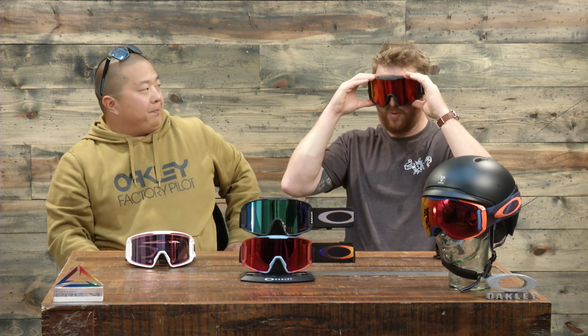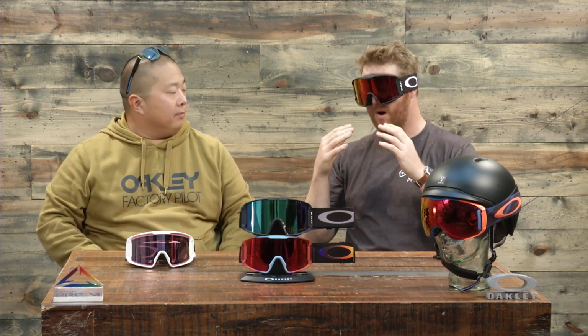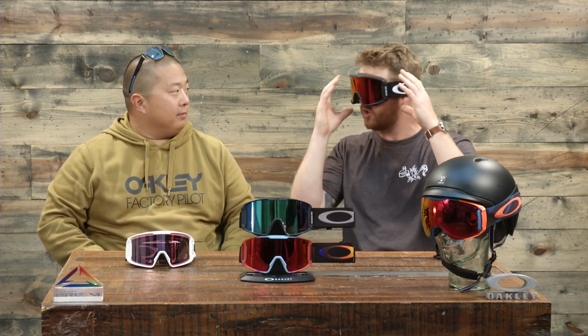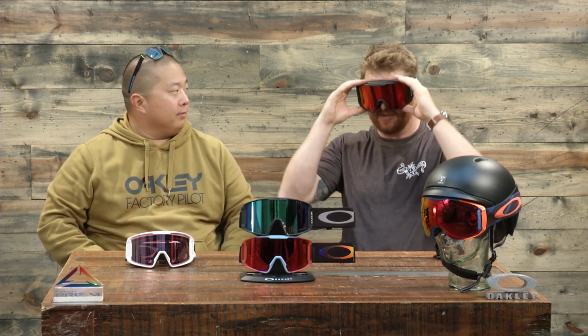One of the things that blew me away the most, of course, not only the fit and how they look, is the lenses. This is a lens that I rode a lot. What's this one called again? It's a Prism Torch. It has a red style look to it, a little bit of a rose-ish tint, and then this awesome red flare over the top. So it's a red iridium.